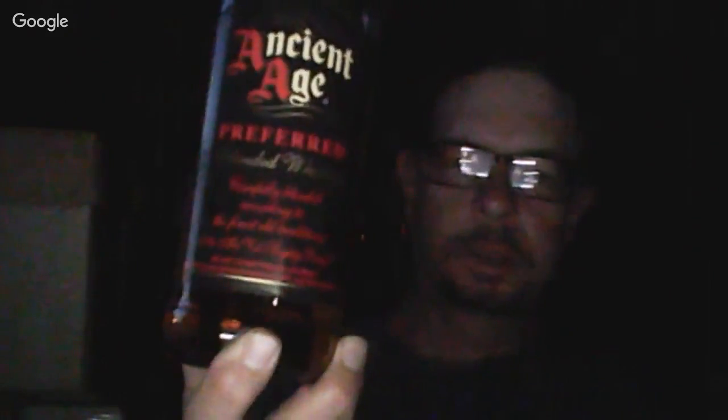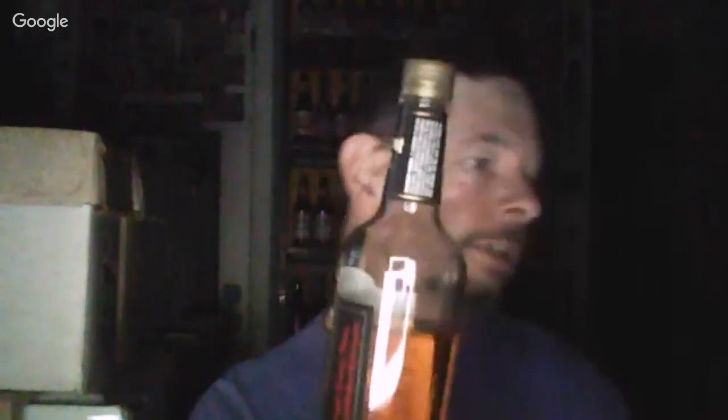whiskey. Ancient Age was introduced in 1936, although Sazerac, their current owners, says that it was 1946. I have evidence to show very clearly that it was 10 years before they say. So it's not the first time I've run across errors on company websites. Ancient Age Preferred blended whiskey. Carefully blended according to the finest old traditions. Whose traditions? I don't know. They're just the finest and they're old.